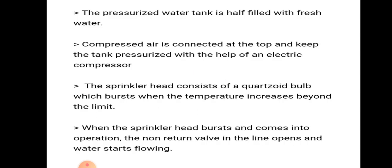Okay, the pressurized water tank is half filled with fresh water. We have to understand that the pressurized water tank should be half filled with fresh water. Then compressed air is connected at the top, and the tank is kept pressurized with the help of a compressor. The sprinkler head consists of a quartzoid bulb which bursts when the temperature is beyond the limit.